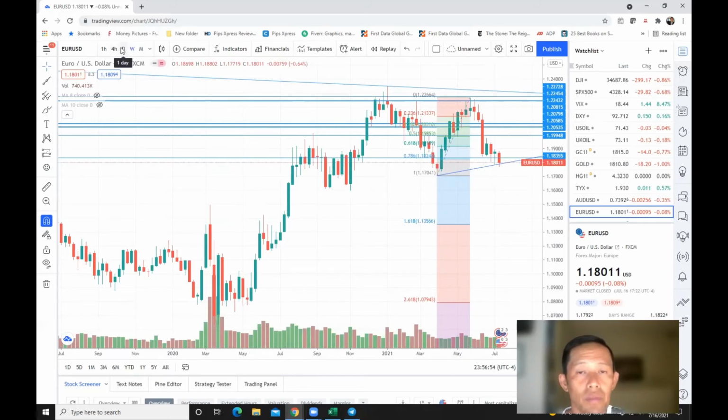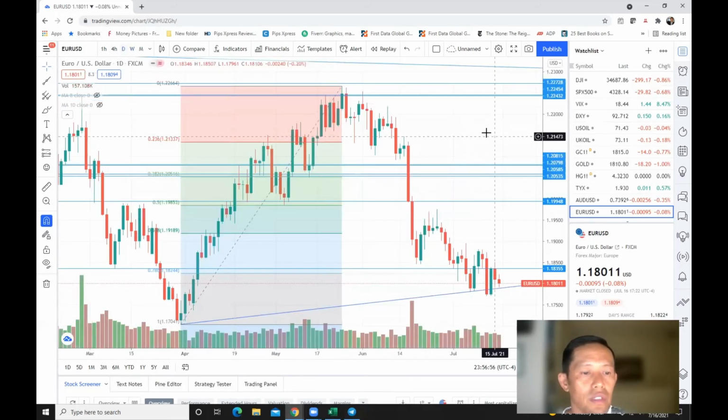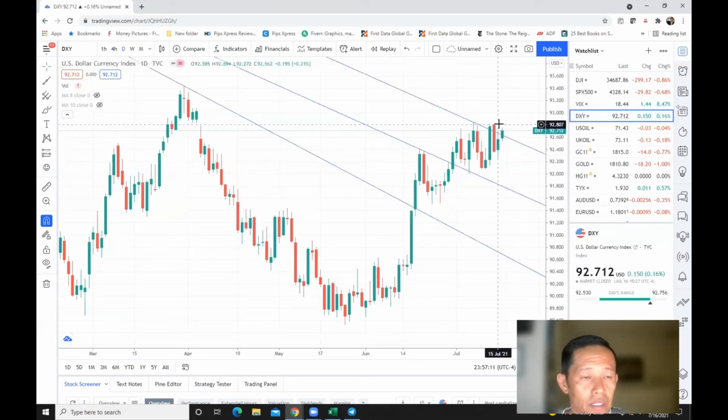But because I'm also bullish with the dollar index, I'm also bearish with the euro against the US dollar. So it'll be very interesting from here. Can they continue all the way to the upside? If so, since the area of demand for the dollar index acts as well as a level of supply, they can also come back down before it can rebound.